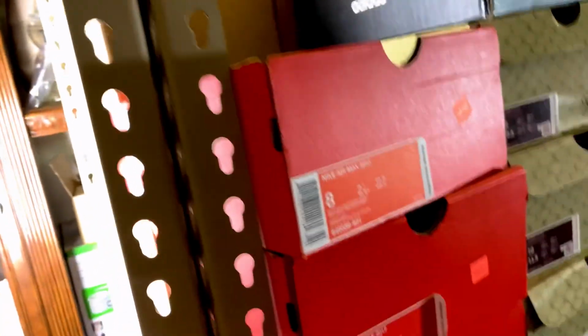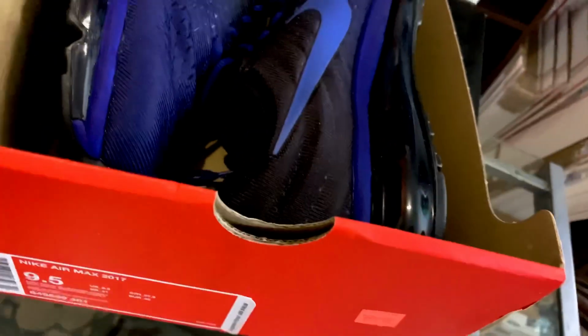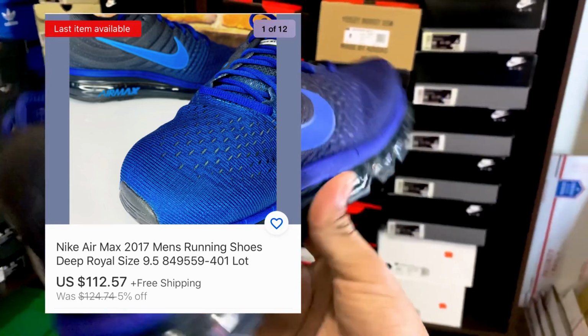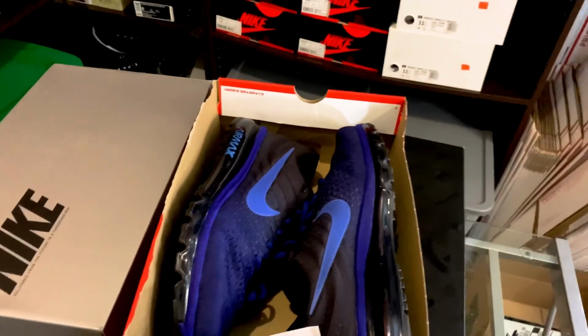We got actually 3 left, a 9.5 and one size 8. So here we go. This is the Nike Air Max 2017 men's running shoes, Deep Royale, and check out the retail is $190. And how much did I buy them? $59.97, additional 30% off, so I sold them somewhere around $112. Free shipping, also running a 5% discount. Well, $54.97, and then I sold it for $112. Free shipping. Hey, it's almost like 100% return of investment. Actually, how much? There I go. 51. Okay, not bad for that one.